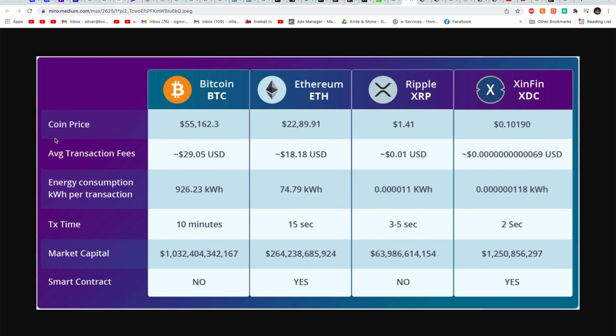So let's look at some other coins. All right, Ripple. Transaction fee, energy consumption, speed, market cap, smart contract. I mean, it's better in every way. But Ripple, I think, might be one of the top technologies, it might be one of the top coins in the next 5 years. I think it definitely will surpass Bitcoin. It's just when you got Christine Lagarde talking to Brad Garlinghouse, the CEO of Ripple, and you got the CEO of Ripple talking to so many presidents around the world. So I really think Ripple will be huge, but XTC, I think they're going to be top 10. I think they're going to be in the top 10.